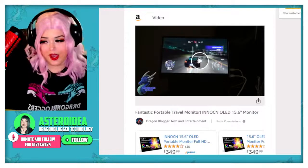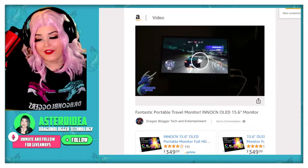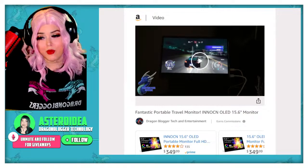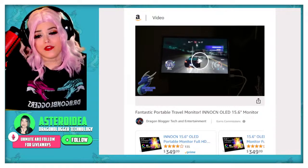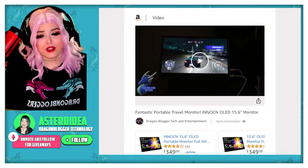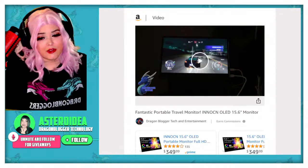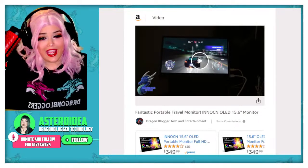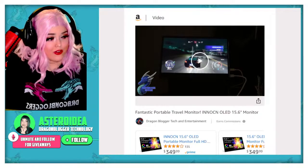And the next item that we have on our carousel is the NNOCN 15.6 inch OLED portable monitor. So this is another portable monitor. I love portable monitors because they're not bulky, they're lightweight. This one is a 15.6 inch full HD self-lit OLED, so you're going to get a great color output. It has a DCI-P3 color gamut and a really amazing contrast ratio. So let's take a closer look so you can see that quality for yourself.